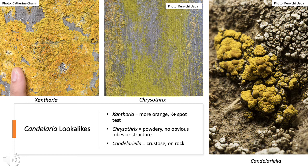Another thing you might see that you could confuse for Candelaria at a distance is the gold dust lichen Chrysothrix. Chrysothrix is what is sometimes called a dust crust. It's one of a relatively small number of lichen species that have no real cortex, and they're mostly made up of powdery soredia. And at a distance, this powdery lichen is sort of similar in color to Candelaria and grows in some similar places like trees and fences.